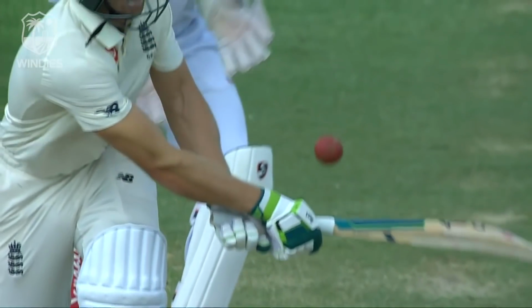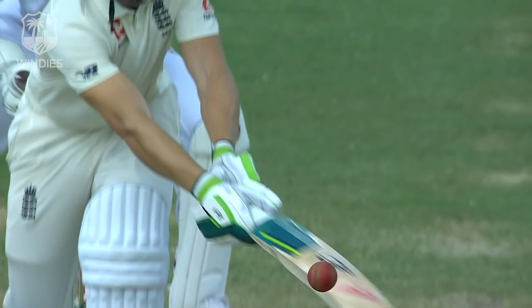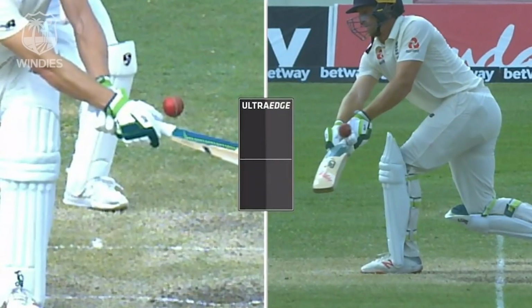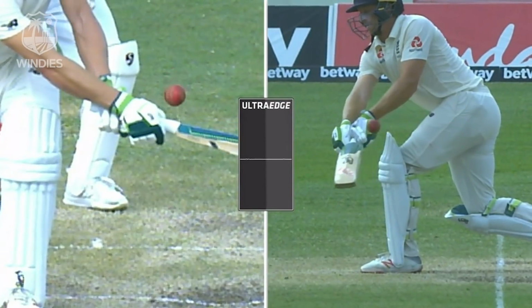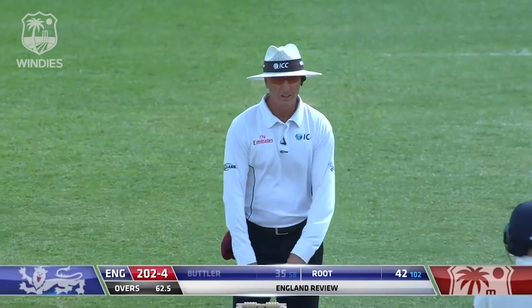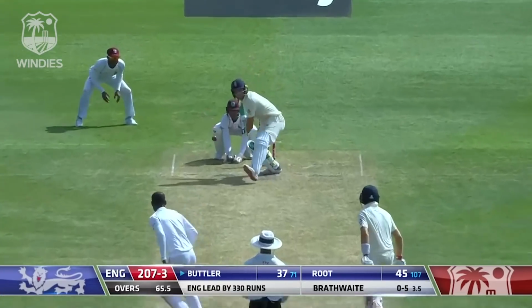Okay, can we just go to Ultra Edge, please? There looks like there's a gap. All going over the top. Okay, thank you. I'm satisfied with that. I'll go back to Rod. Rod, there's a clear gap between bat and ball. I recommend you change your decision to not out. You're on screen.